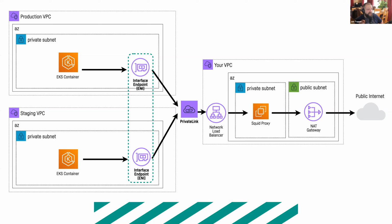What we've done here is created an interface endpoint in each of those private subnets that maps to the network load balancer in their shared service account where their Squid proxy runs. And in the use case here, the software running in your containers would be proxy aware, or you'd maybe do some transparent proxy setup such that any requests to the outside world are hitting the interface endpoint, are being tunneled to your Squid service using PrivateLink, and that egress traffic is then proxied out using Squid and filtered in the usual ways.